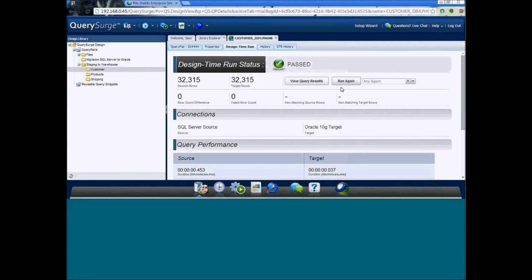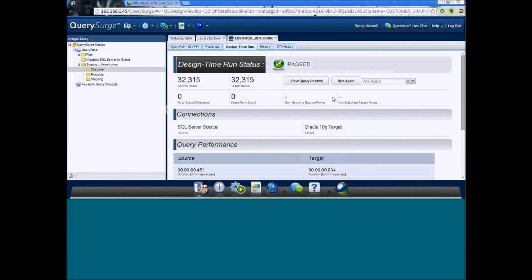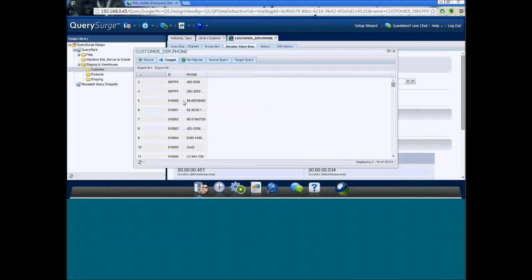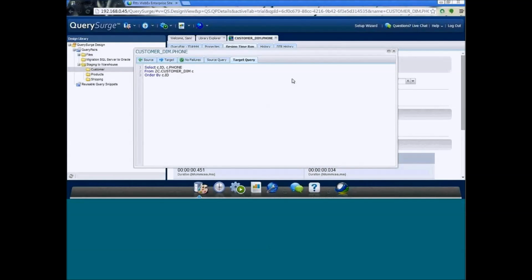So we can go ahead and kick off this design time run. So right now it's reaching out to the SQL Server database, pulling back the results into its own MySQL QuerySurge database, doing the same to the target, and then doing an optimized comparison. We can go ahead and view those results and bring up the view pane where we can see there's a source tab for all the source data, target tab for all the target data, whether there's any failures or not. In this case, there's not. We'll show you one that does have one shortly. There's a source query and target query that we're executing.